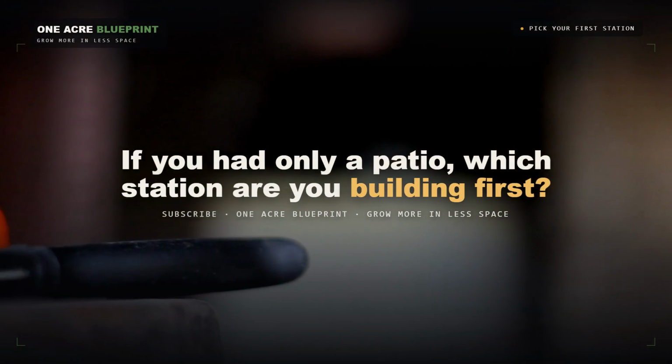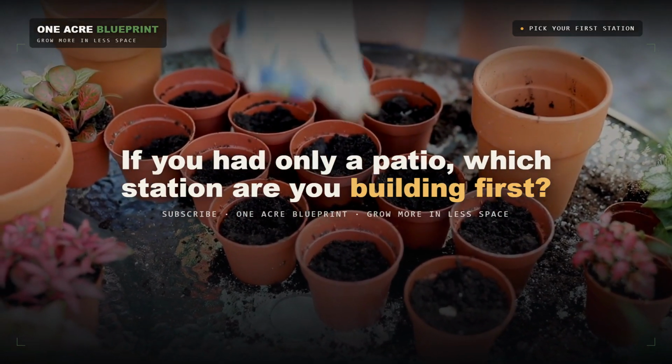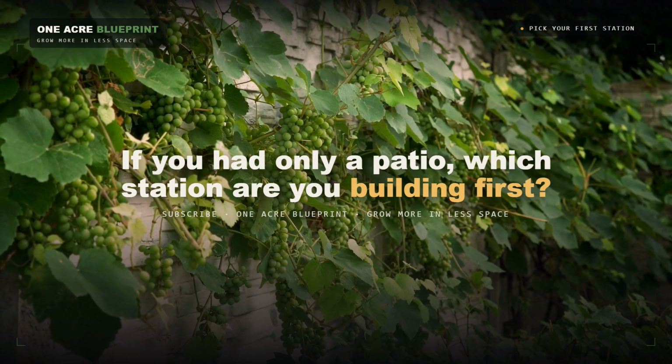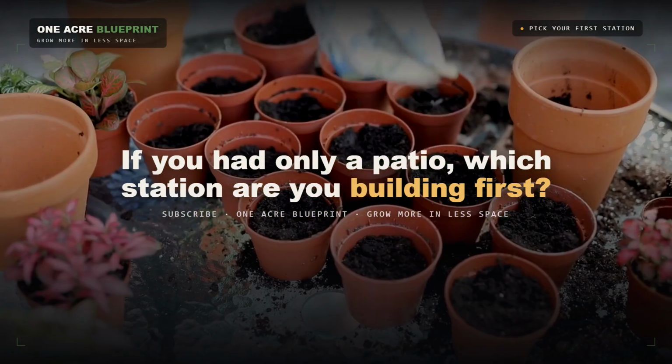The blueprint was never really about the acre. It is about how hard each square foot works, and a patio worked properly can keep a family out of the produce aisle for most of the year.